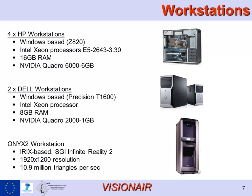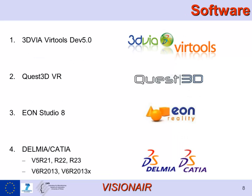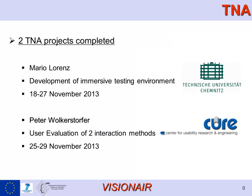Those 2 platforms, the LMS VR and LMS Holo, are supported by several workstations that you can see here. They are also supported by commercial software packages such as Virtools, Quest 3D, EON Studio, and the Elmi and CATIA software. After this short presentation of our infrastructure, we can move on to the 2 TNA projects that were completed so far.